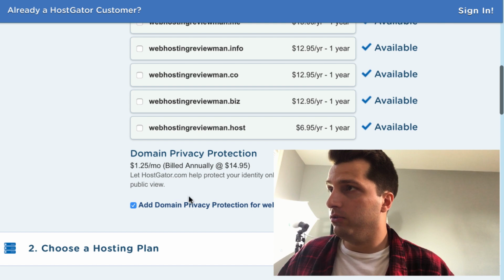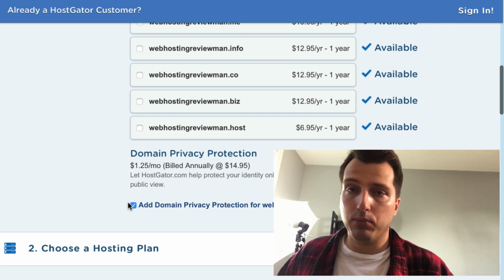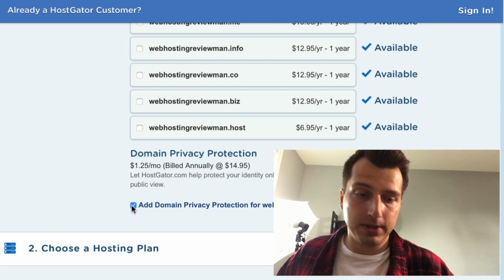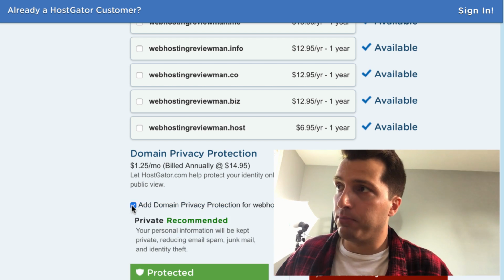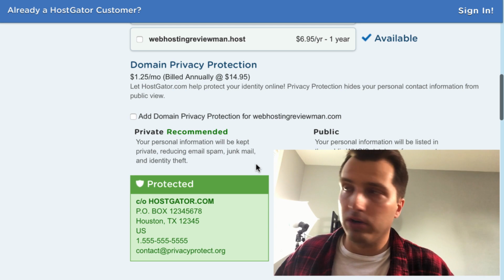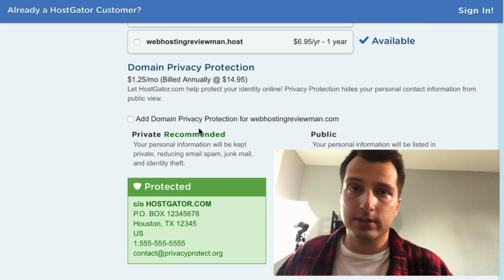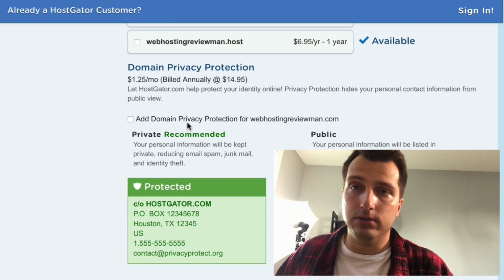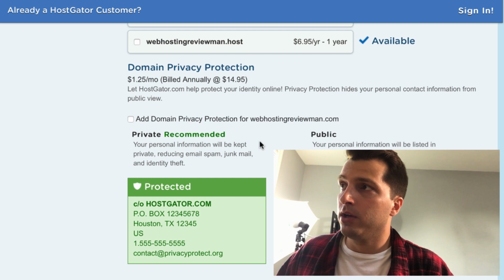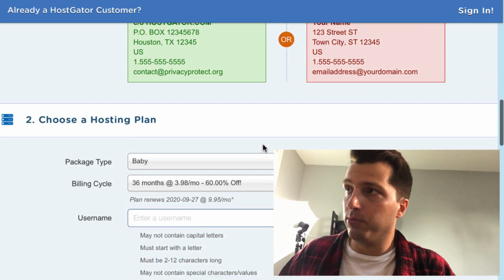From here, you can select privacy if you want. It's a little bit more expensive. Personally, I do it because I have the money. You might want to do it if you want to spend a little extra money, simply because it makes you a little bit more private. What happens is if you don't select that, typically there are databases of freshly registered domains, and there's software out there that will scrape the databases for your contact info. So personally, I always do protect it. It's a little bit more expensive.